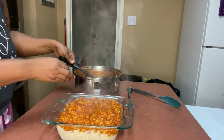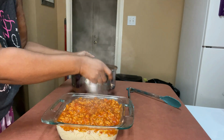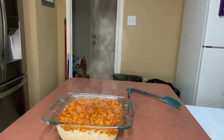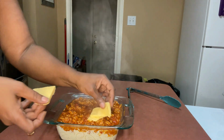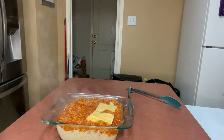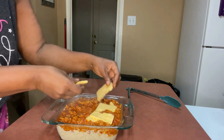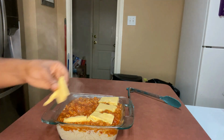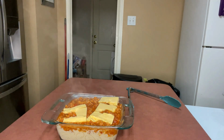And it says you could use whatever cheese you want. Use whatever cheese you want. My favorite cheese is the Velveeta block cheese. And I'm just going to lay that right on top. Just like so. You can add however much you want. Do what you want.